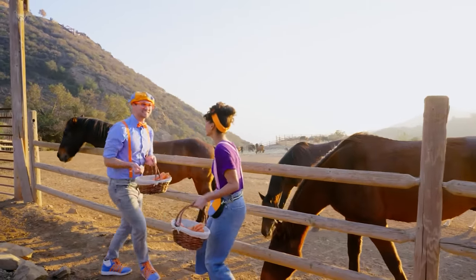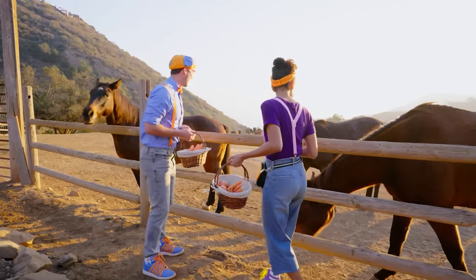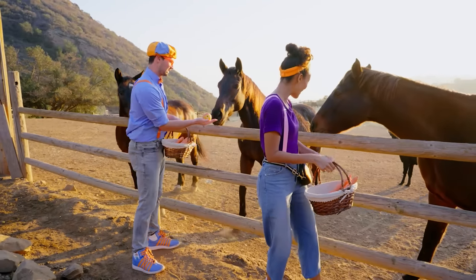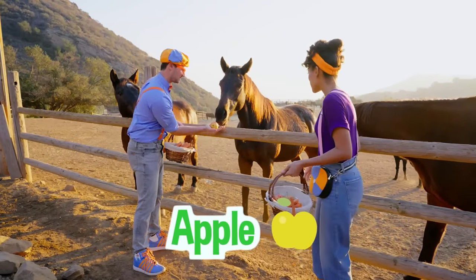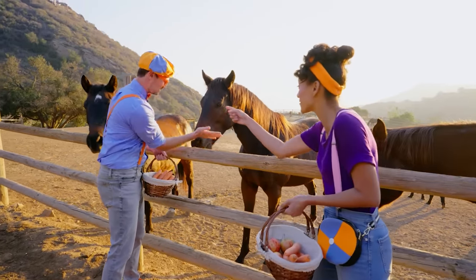Wow. I'm so excited to feed the animals. Me too. All right. These beautiful horses. Wow. Hello, friend. How are you? My name's Blippi. Would you like an apple? Ooh, a nice and healthy snack. All right, there you go. There's one behind you, too.